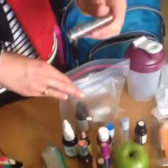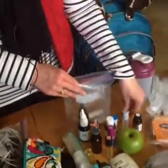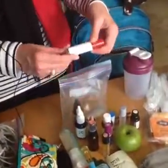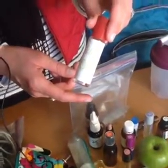My chapstick, I'm a chapstick girl. I gotta have some chapstick with me whenever I travel. I made a little natural stain remover. This is just the On Guard laundry detergent in water.